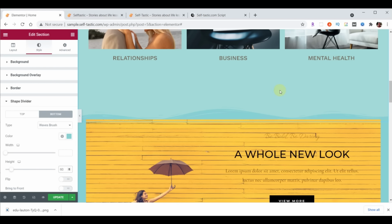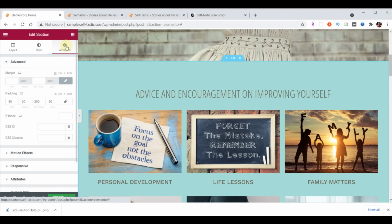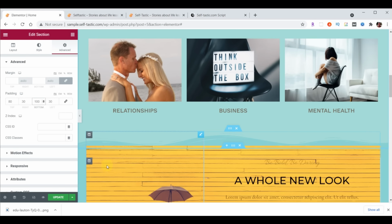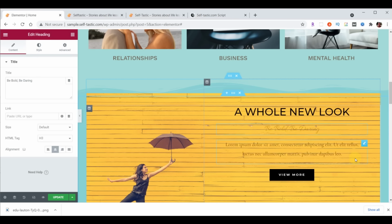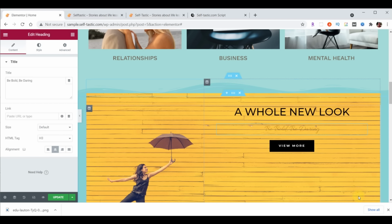There's a lot of extra space right here. So I want to come back up here. We still have that selected. We'll go to Advanced. And we're going to change that from 200 to 100. So that brings it in some. And this itself will adjust itself out a little bit to bring that down in a second to make it look more correct. Now over here, this particular header, this widget, we're going to drag it below the other one like that. And then this one we're not going to need. So let's delete that one.